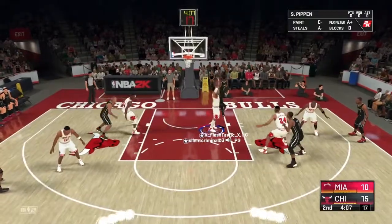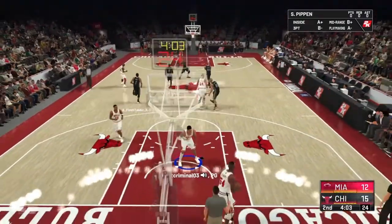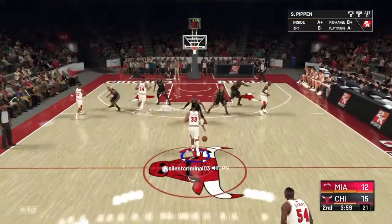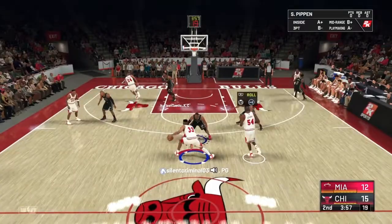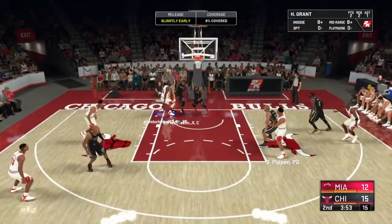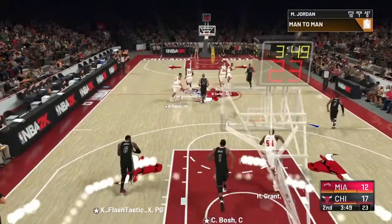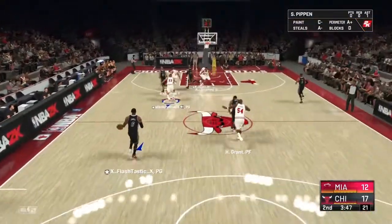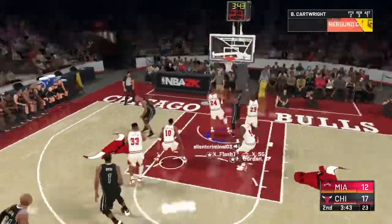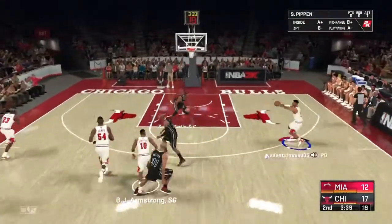The drive by James. Defensively, you want to take away LeBron's driving lane, but his speed and power still went inside. Grant. The shot's good on the assist by Pippen. It really does make the game easy for your teammates when you can lead them to the rim that well with the pass.